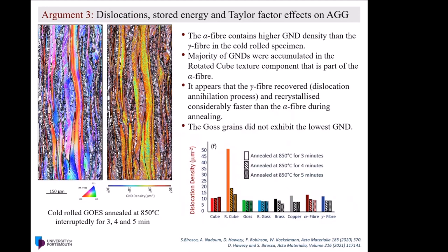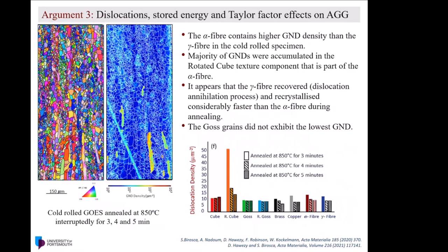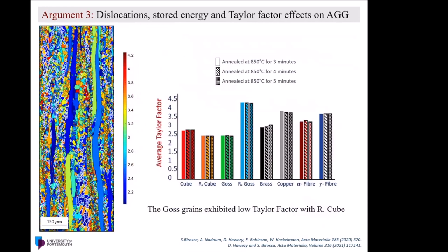And I think this is more related to the recrystallization process during the primary annealing rather than abnormal grain growth. And if you just click a few times, you will see the cold roll. We annealed it at 850 for 3 minutes, and then 4 minutes, and 5 minutes. And this is showing that we were trying to capture the very early stage of the recrystallization, and we looked at it in this way.